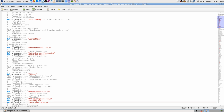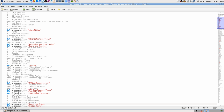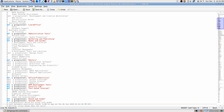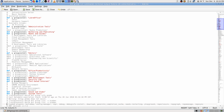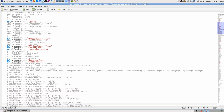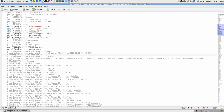Text-based internet, yeah, let's use that. And I'm not paying attention to the ones that are in between, and they could be something I want, but let's just keep going right now. I might look through it again later. Sound and video, yeah. System tools, yeah. And that's group info on GNOME. Okay. I just wanted to see what all was going to be in there. Let's see, what is all in there? Oh, okay.